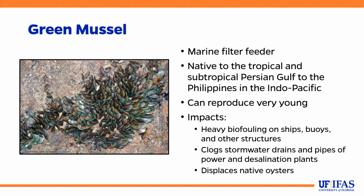The green mussel is a marine filter feeder, so it lives in the saltwater, suctions water through the 2 valves of its shell, and filters out food for itself to grow and pollutants in the water. They are native to the tropical and subtropical range between the Persian Gulf and the Philippines.